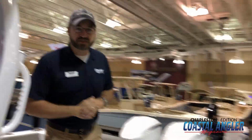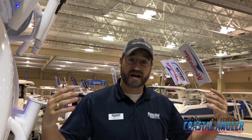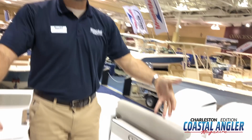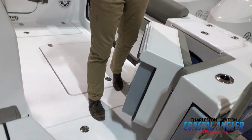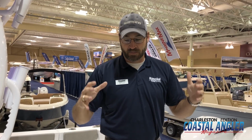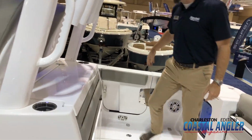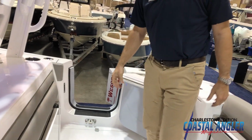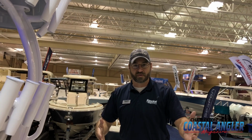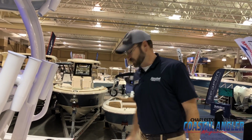One of the first unique things that Sportsman has done on their 30s and above is dive doors, or side boarding doors. They're kind of a trend, like everybody's doing it, and it completely makes sense. But Sportsman is the first where it's standard. It's two, one on each side. Sometimes in a docking situation, you can't always put your port side to the dock. The starboard side also has a boarding door.